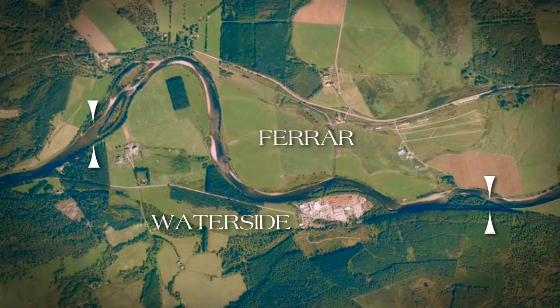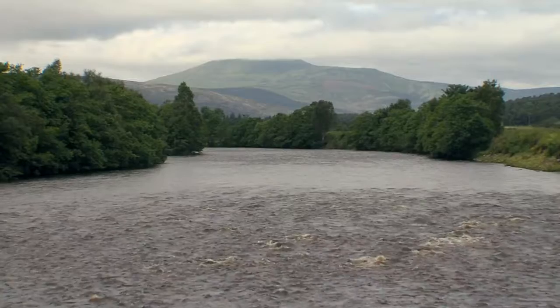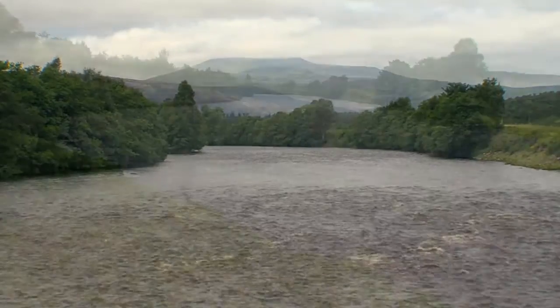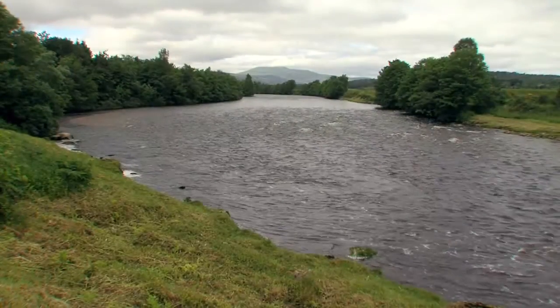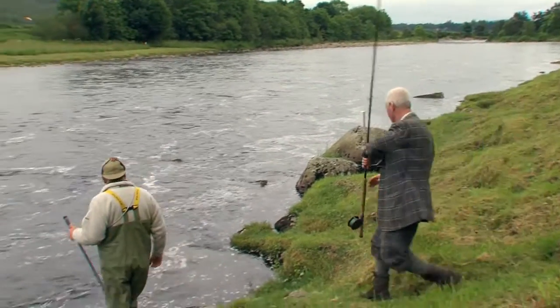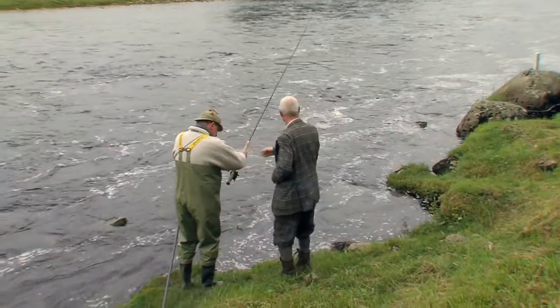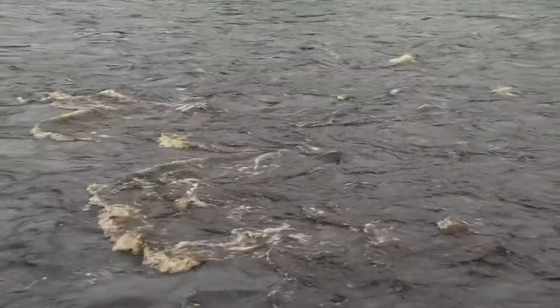Waterside and Ferrar have a double bank, left and right bank. A beat is just short of 2 miles in length. Generally speaking, it is a low water beat, but it does have one very, very good high water pool, and that is the Waterside Pool itself. The wading is generally much the same as the rest of the Middle Dee. There are some challenging bits and some bits with what I like to classify as rough gravel.